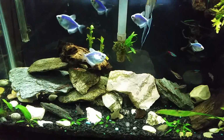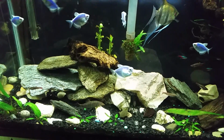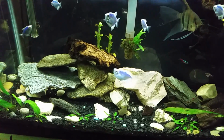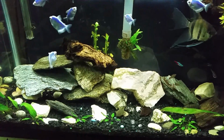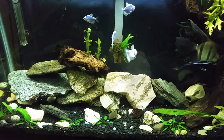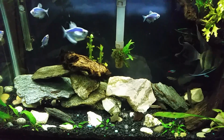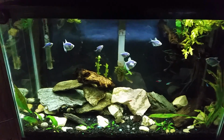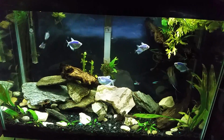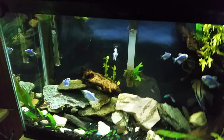If I set my tripod up and set the camera up at a distance and walk away, I can usually get some decent footage of them. But they're really fun to watch, and they're really beautiful fish. I really do like loaches a lot. I have quite a few of them in this tank and my gourami tank. But other than that, nothing going on at all. I haven't made any changes to this tank. Haven't done any water changes. Same old, just ticking over like a clock.